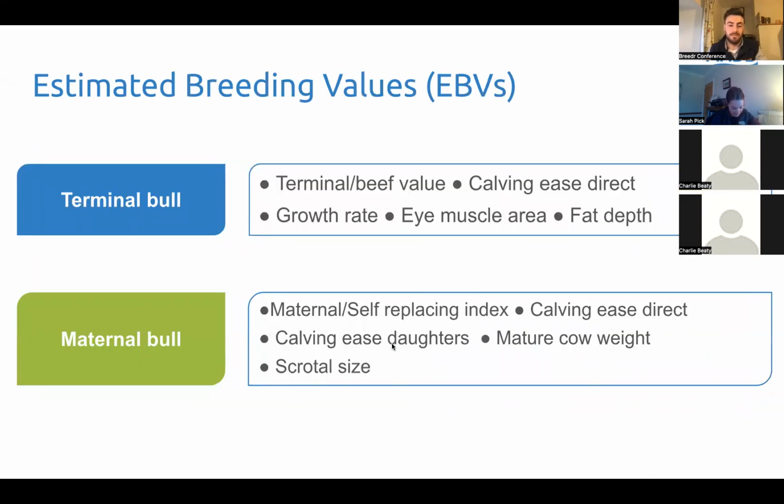So the EBVs for all pedigree bulls are available on their pedigree website. Just type in the name of the bull or his ear tag into the Breed Society database and his information will be there. So the EBVs do have slightly different names depending on which breed you're looking at, but it really is easy to tell which ones they are relating to.